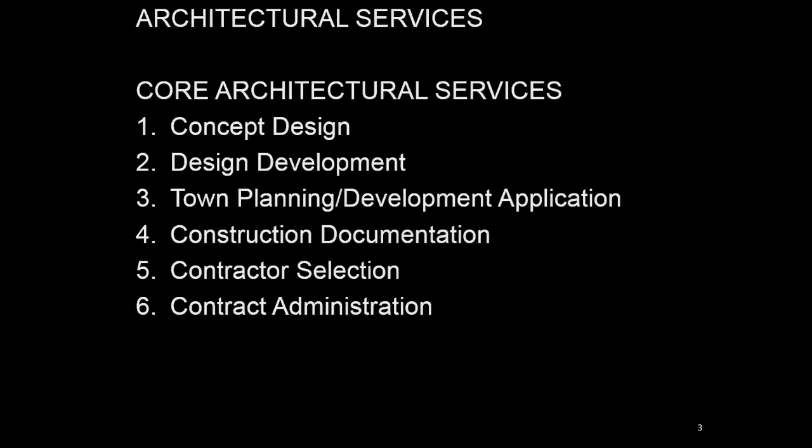So if we start with architectural services, traditionally speaking, there's six core architectural services that you can see up here. And really, this will take you through the process from inception, when you first get appointed by the client, through to completion. All right. So concept design is actually starting on the design, and contract admin is actually administering the building contract to completion and then handing over to the client.